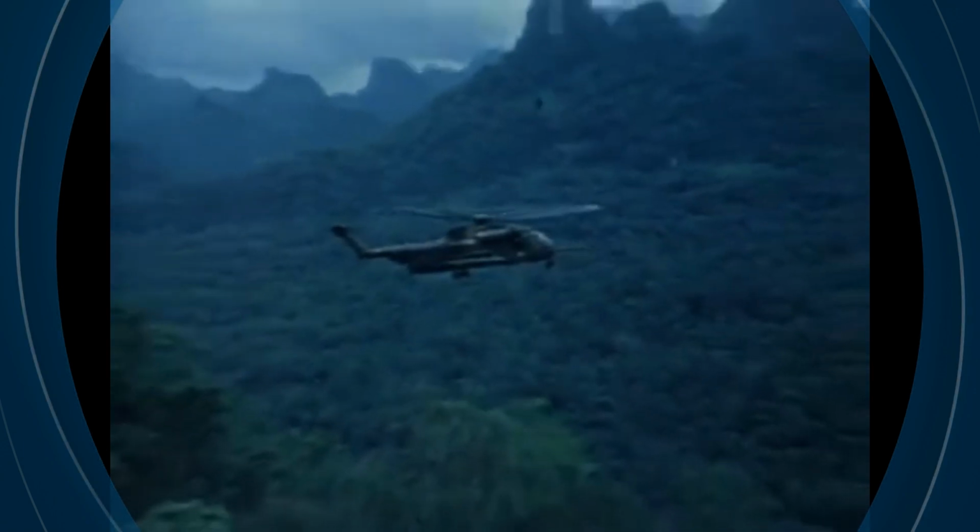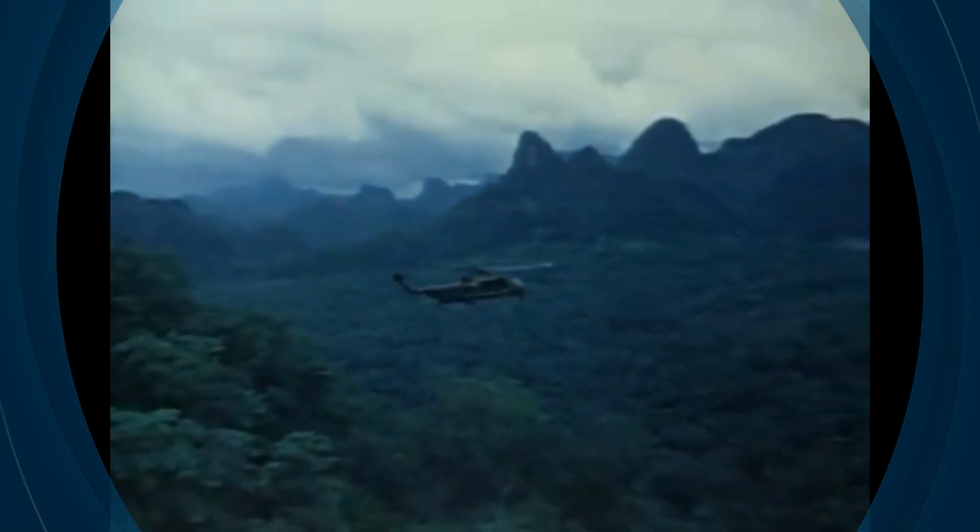Two Sikorskis constantly patrol the border. A V-shaped winch cuts through the jungle foliage, then serves as a rescue platform. Fighter planes are called in to give protective fire. A second helicopter scouts for danger, ready for close-in fighting.